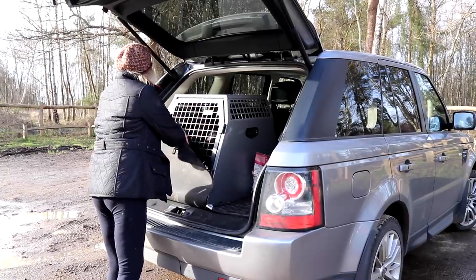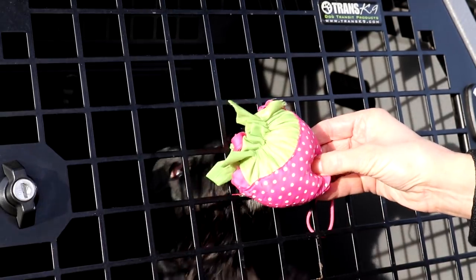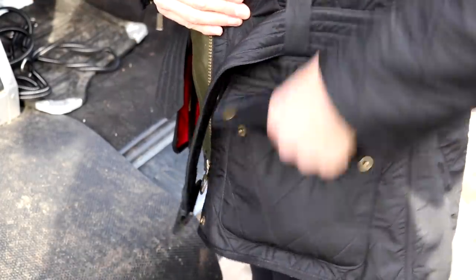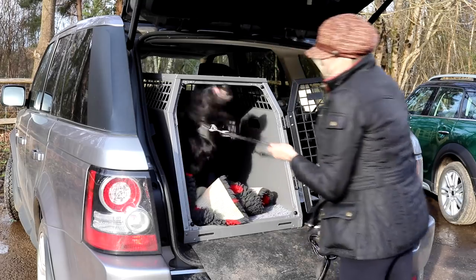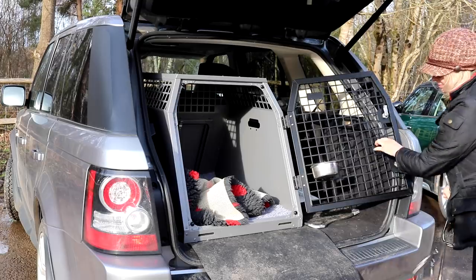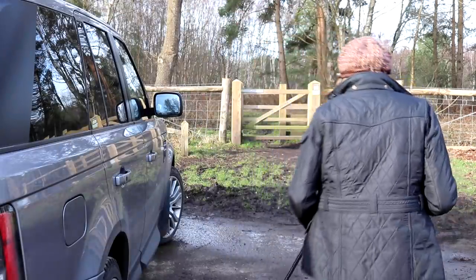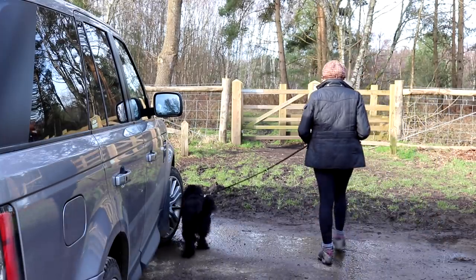Here's another tip for you. When you go to your dog, show your dog a treat bag and have in your possession some high-value treats. Put that treat bag into a pocket and tap it. Make sure your dog spots where you're putting it. The final thing that you do is put your lead on your dog, and then you take your dog out of the vehicle, and you and your family or your friends leave the car park with your dog on the lead.